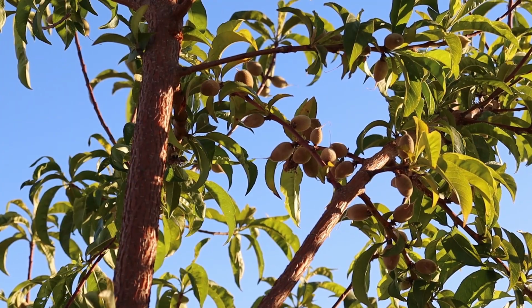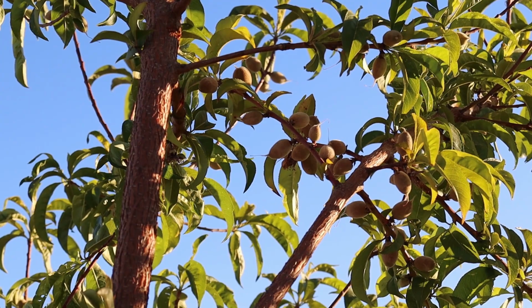It's full of peaches. I mean, there are peaches everywhere on these trees. This one is one of the first trees to set fruit. It's the Florida Prince peach. We've got 4 of them and all of them loaded with fruit.